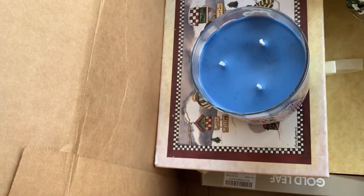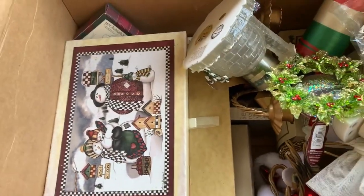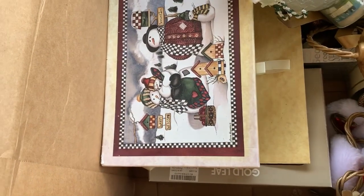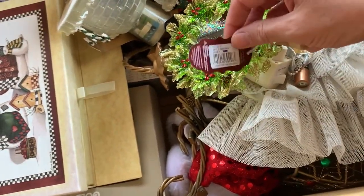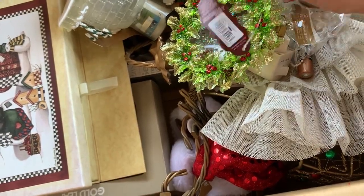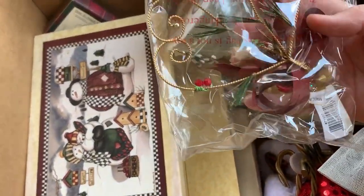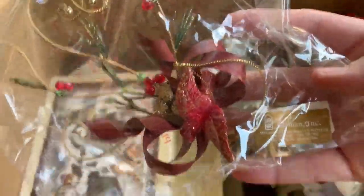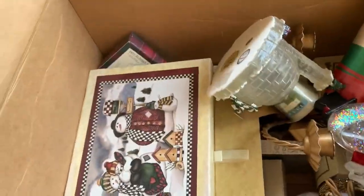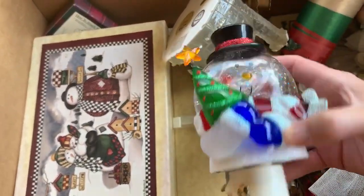So this is a blueberry scented Bath and Body Works candle, and I love their candles, and blueberry is my favorite scent. I did look those up, and they're going for about $20 to $25 on eBay. So I feel pretty good about the purchase just because of that one candle. Even though I didn't find a lot of great stuff in this box, that candle was a winner and I am keeping it. That candle pretty much paid for my boxes.